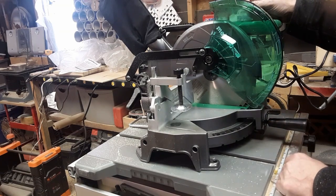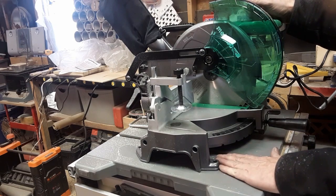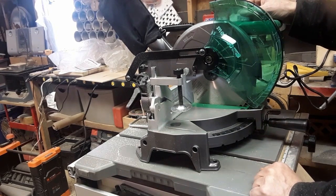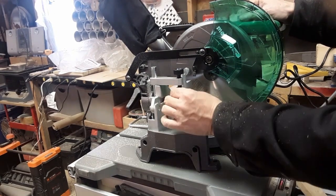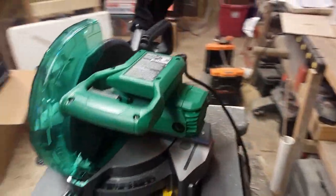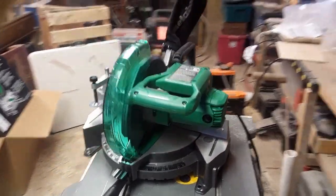professional grade? No, probably not. Will it do a quality job for you? Yes, absolutely. There's no reason we can't use this to make everything that I'm going to make anyway, and it will probably do a lot more. It's a decent little saw, so far.